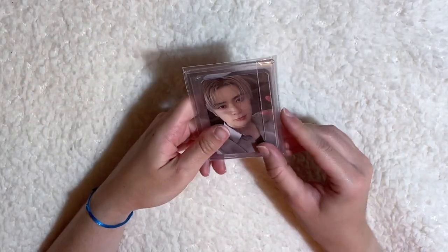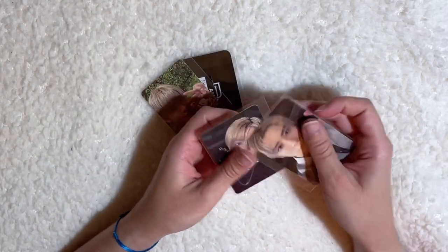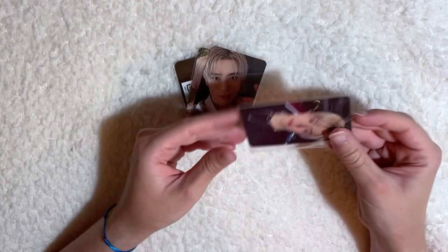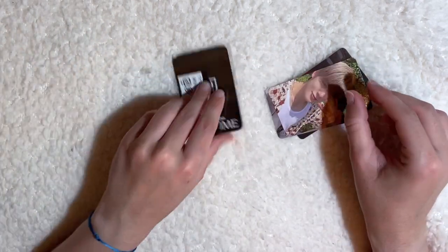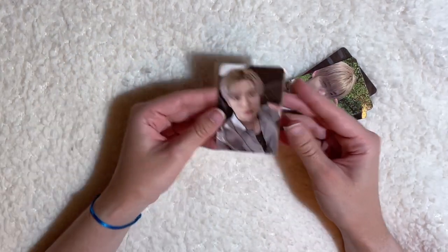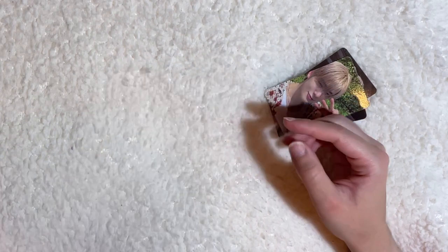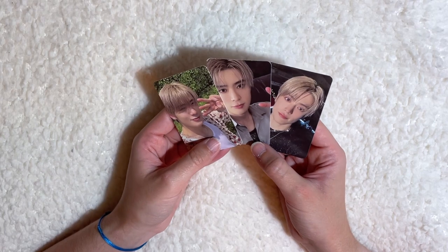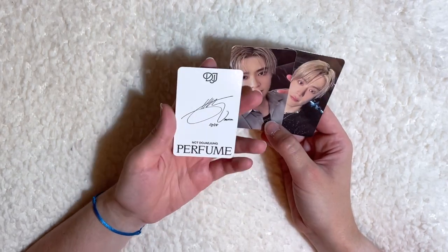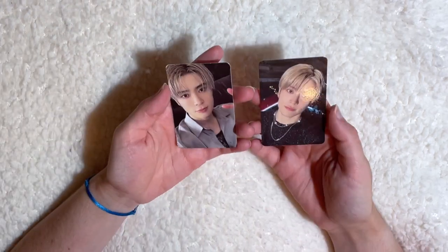So yay. And then lastly for NCT, not a ton of NCT today, which is kind of shocking, but we do have a Jaehyun set. Okay, so we have all of Jaehyun's digipack photo cards. This is the Mumo pop that I already showed earlier, so I'm not going to take it out of the plastic. But these three are the other digipack cards that I needed. I pulled this one, so this is a dupe. I'll be trading this one away. But I did need these two.